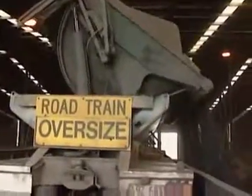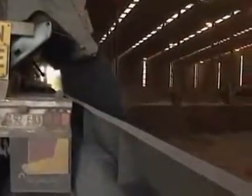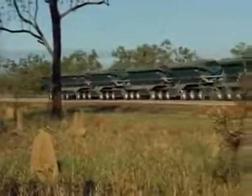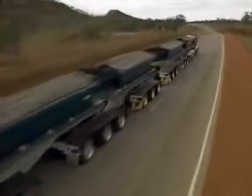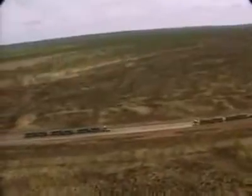The Centipede transports zinc ore from a mine in the Northern Territories to a port hundreds of miles away. It works 24 hours a day, 7 days a week. And in 1 year, it can haul 250,000 tons of ore. Australians have come to rely heavily on these amazing machines, and there are plans for even longer road trains in the future. The mining company is so pleased with the performance of the Centipede that they have built another one. Now there are 2 identical longest trucks in the world.